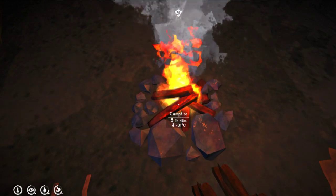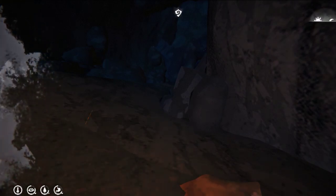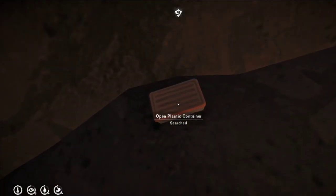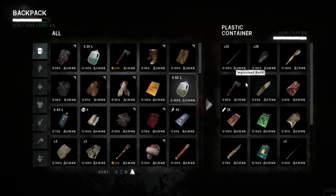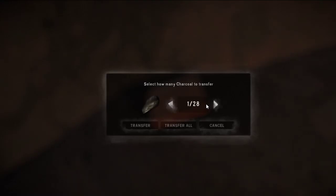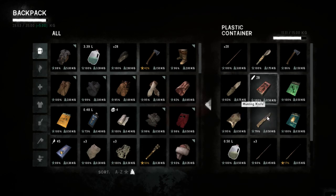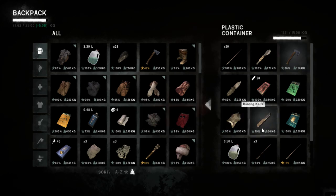Okay, we're gonna leave this fire and leave all this stuff here because it is now morning. And we're gonna take our charcoal. Leave this stuff. Take our charcoal. And go exploring. We're gonna have to come back for our. Bring this too. Is there any more food in here? Bring a knife.